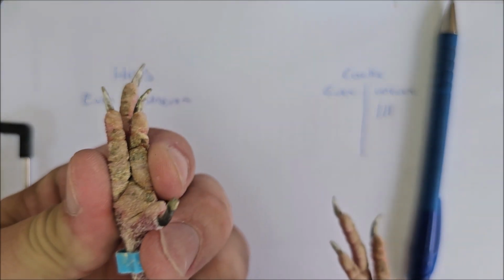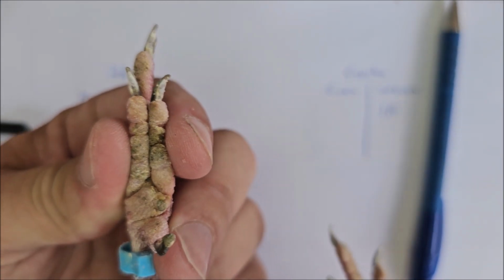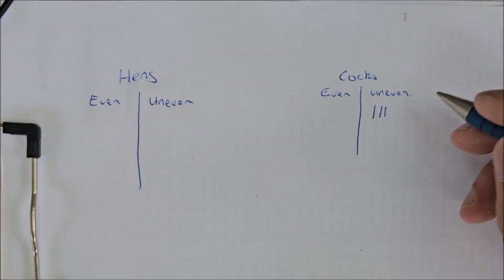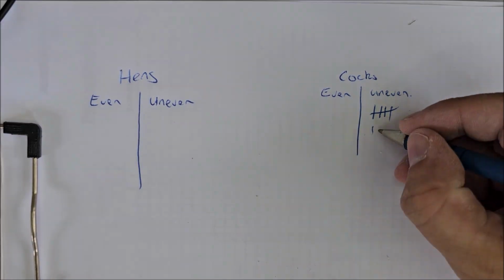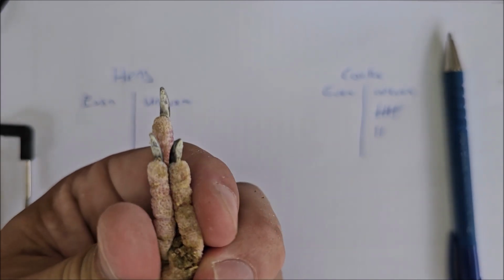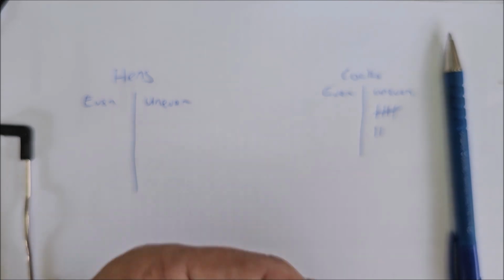This is number 4. You don't need to hear me describe every single one of these pigeons, but look, this one's clearly odd. Like, this one's definitely odd. The others were very hard to tell. This one's a lot more definitive. We're going to run through the rest of the cocks now. It's another difficult one. Look, it's not even 1/10 of a millimetre in that. I know this is a cock, so I'm going to call it uneven, but they're so close.